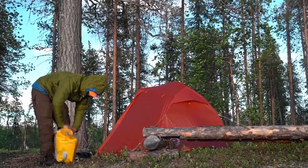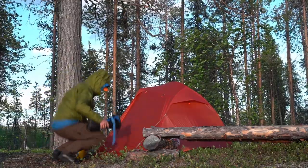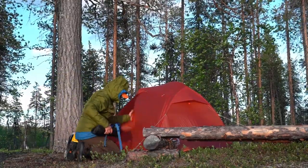Dinner, and the sun is going lower and lower. It's really chilly in the wind, so I'm looking forward to going to my sleeping bag. That will be super nice.